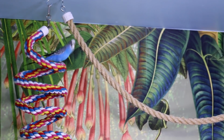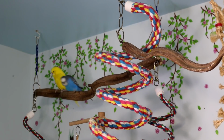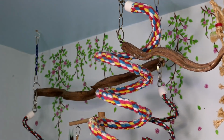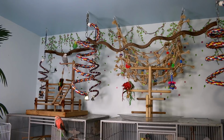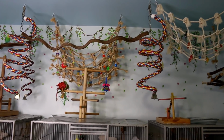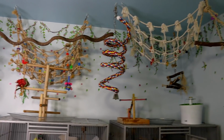It needs to fly. Now, if you do decide to clip its wings, which I don't clip, I don't recommend it, but some people do, they still need to come out. They need to come out of their cage, right? It'd be like you never coming out of your house. It's not healthy for them.